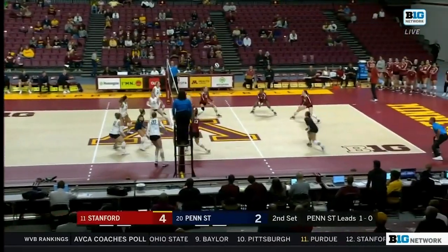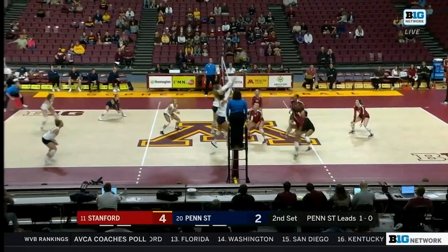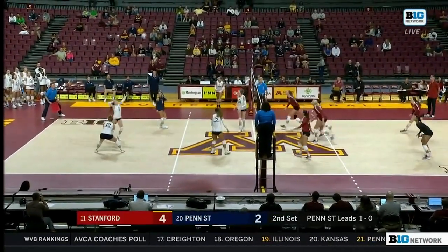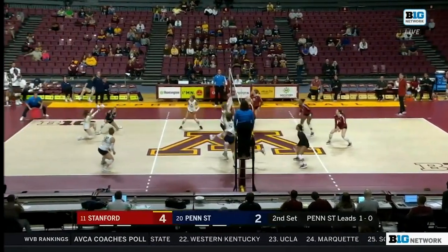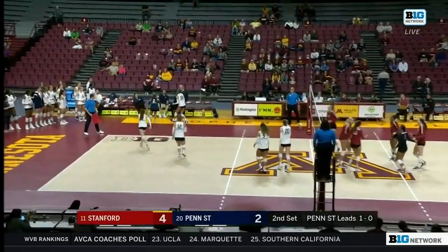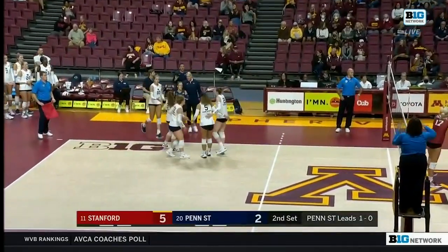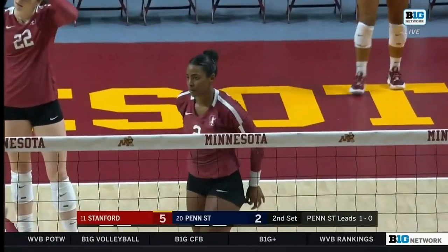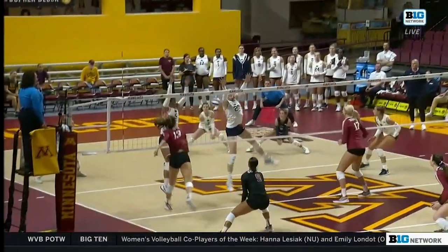Slide coming around. Miner passes the first ball. Ogilvie back to Rubin. Rubin, a true freshman, takes a lot of big swings. Perfect. And there it is, quick again. Quick outside ball. Stanford made it a point to speed up their outside sets, and it's throwing Penn State's block off right now.